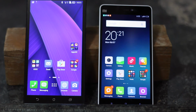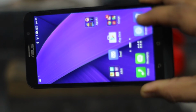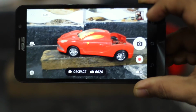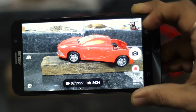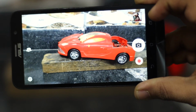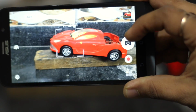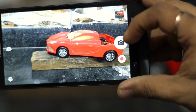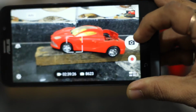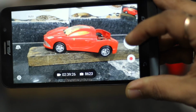Now let's talk about camera. This is something where Zenfone 2 has really impressed me, just for one reason. The low light shots are much better. When I use flash, of course, if I'm standing in the dark, I'll use flash, and when I take a picture, the final picture looks more natural. It doesn't look heavily flashed, with a lot of light. That's the algorithm of the Zenfone 2 camera, or whatever is the reason.